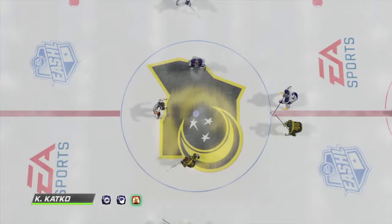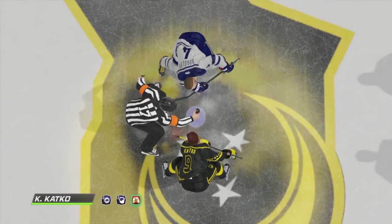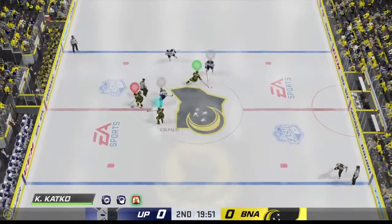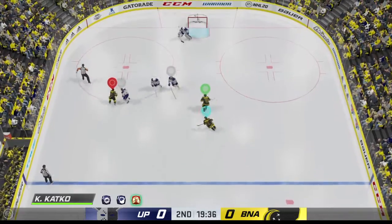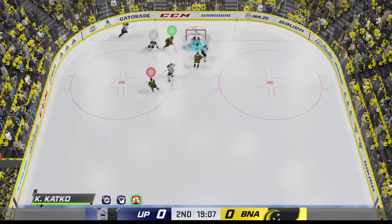Second period set to get underway. Second period underway. We're still in search of our first goal in this one. Well, we've got over 20 minutes played thus far. Ray, how have you seen things?